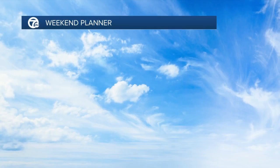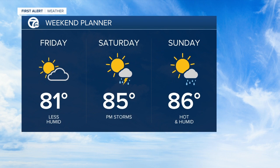Aaron? All right, we know it's Monday, but let's take a look at your Friday, Saturday, and Sunday forecast. A little less humid on Friday with highs near 80 degrees. The heat and the humidity, though, return for the upcoming weekend. Some scattered storms on Saturday, mid-80s again on Sunday.